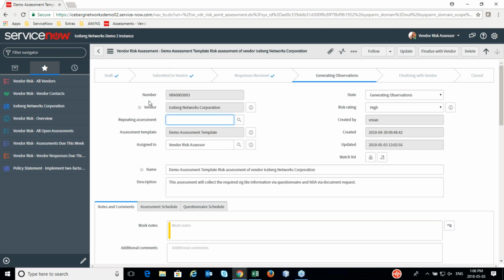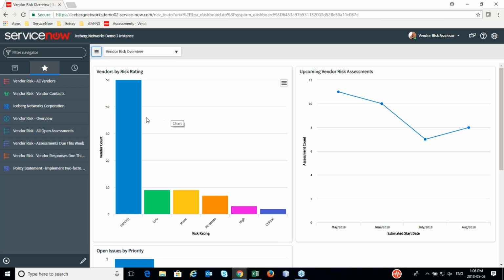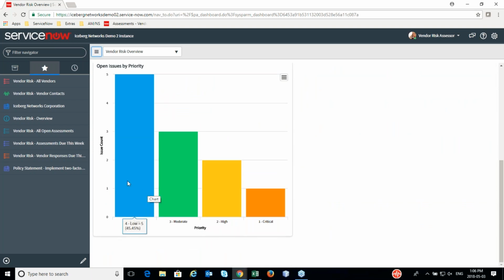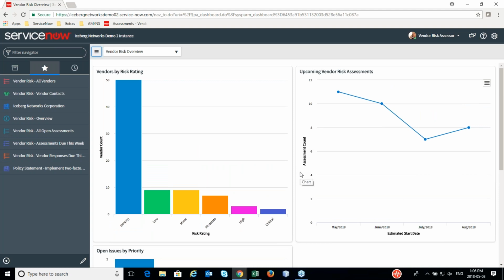Now, let's take a quick look at some of the reports that exist out of the box right now for the vendor risk module. There's a lot of reporting capabilities. So right now, here's just a simple vendor risk overview. We can see the vendors by risk rating, whether they're low, medium, minor, high, critical, any upcoming vendor risk assessments, any open issues by priority. We can also see any assessments that are due this week, any vendor responses due this week, or just simply all open assessments. Now, right now, we don't see a lot of reports on here, which is not a big deal because the ServiceNow platform is actually really capable of performing any report generation at the click of a mouse.